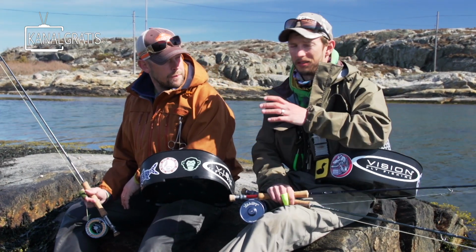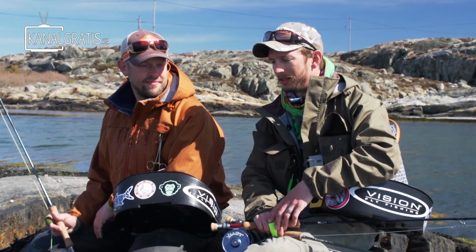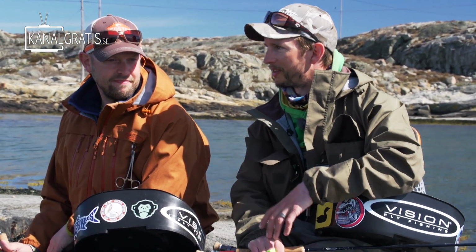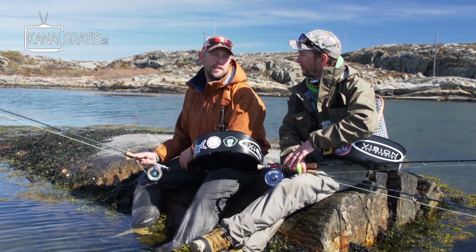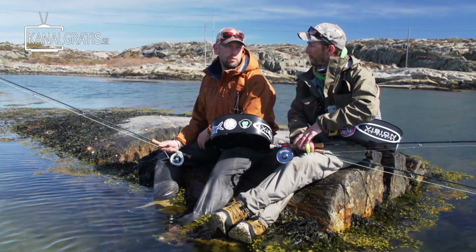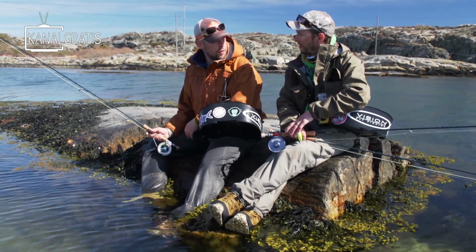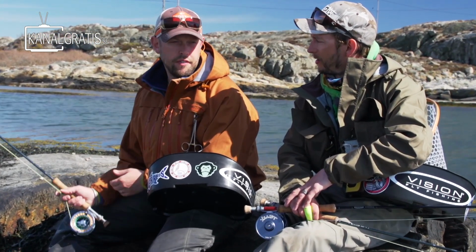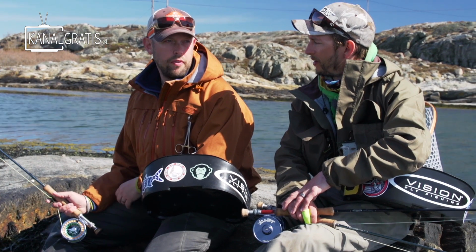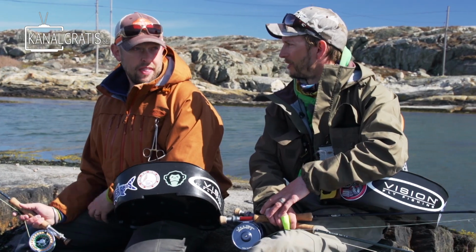This is totally different from what I'm used to. I'm used to the south coast of Sweden, sandy beaches, small rocks, and here I'm on the moon. What could we expect from here? I don't know anything about it. We can expect quite a few fish. We have quite a big population, but they're maybe not as big as you're used to from the south coast. We'll see a lot of fish around 45 centimeters, and hopefully a few around 50, 60 as well. So 55, 60 centimeters would be a good fish.